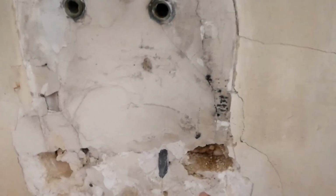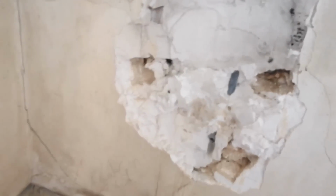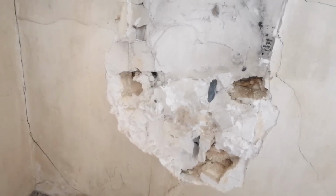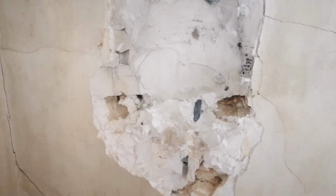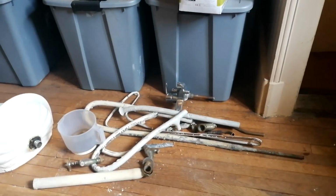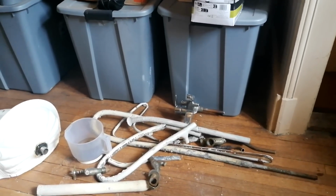Oh, and you can see where the pipe was in the wall for the cold water tap. And they obviously didn't have any hot water. Oh look, there's all the scrap. Probably a few pounds there. There's some of that old lead pipe in.